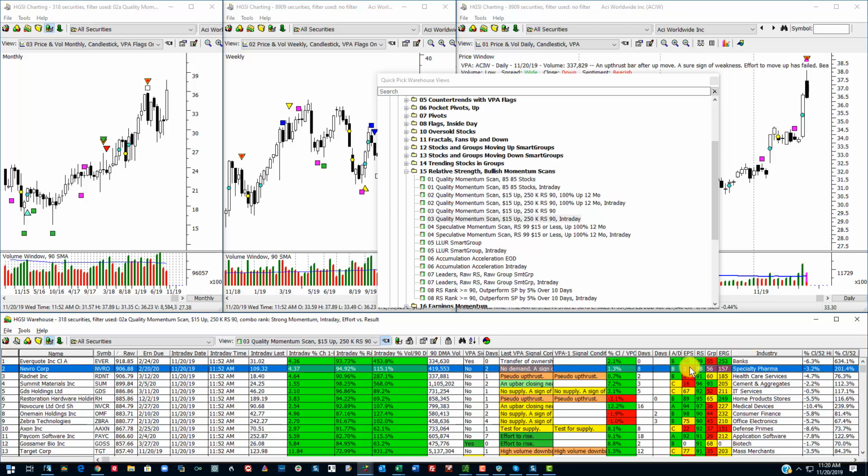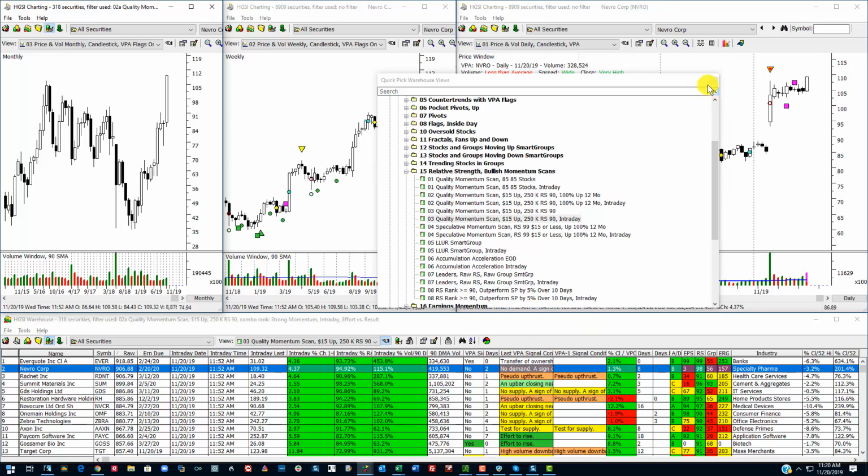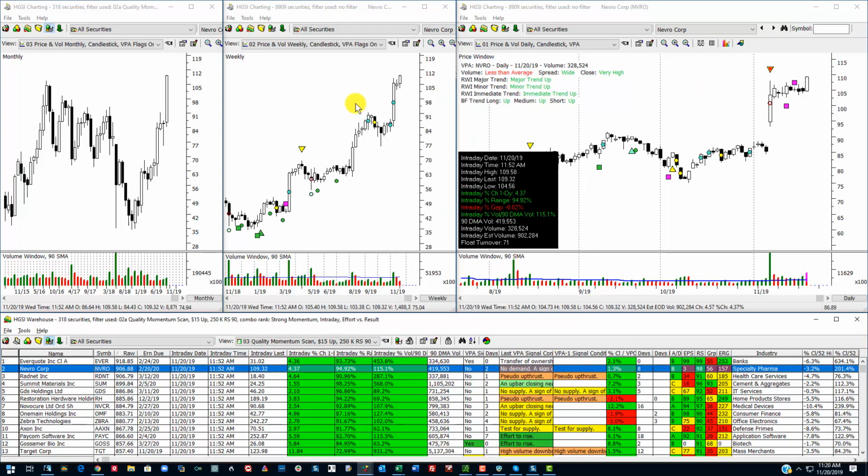You can see that this is a totally different scan than the 8585 because this stock has an EPS rank of 3, a relative strength rank of 98. So you never see a stock like this in the first scan. But let's take a look at it.